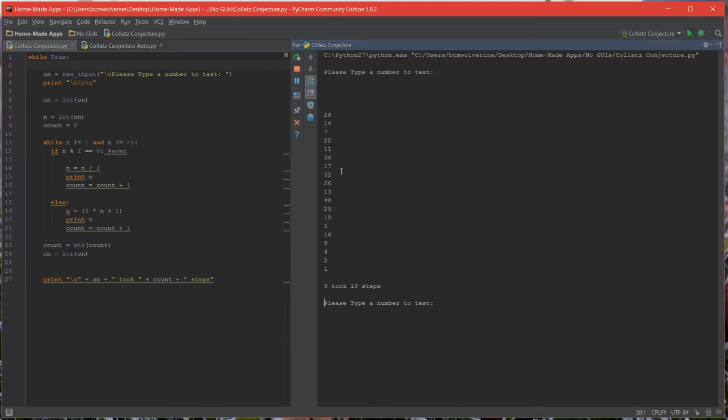Now the theory is that all numbers will end up at 4, then 2, then 1, 4, then 2, then 1, 4, then 2, then 1. Because 4 divided by 2 is 2, divide that by 2, you get 1. 1 times 3 plus 1 is 4, and it continues going in that loop. And so you can type in any number you wish.